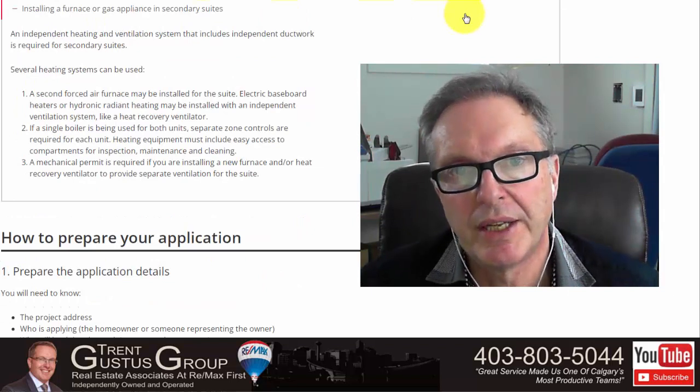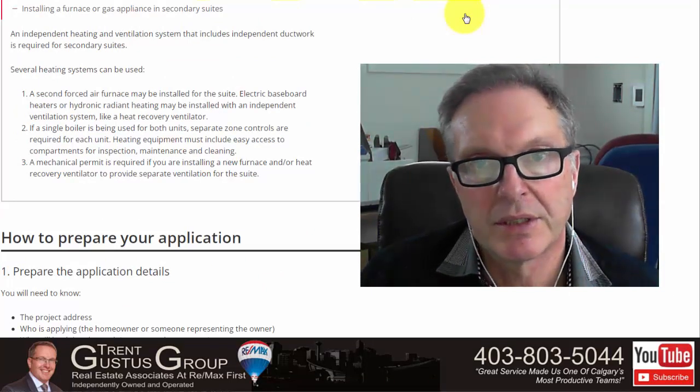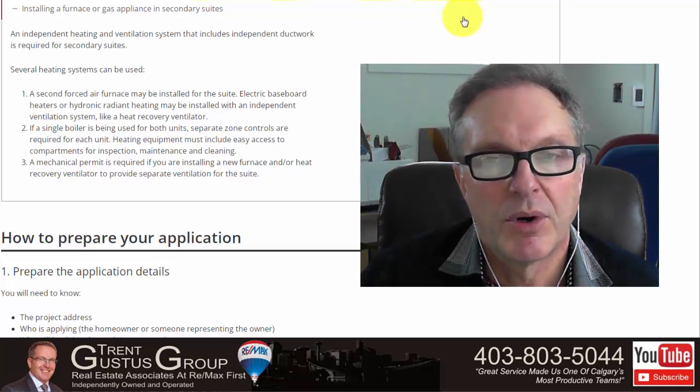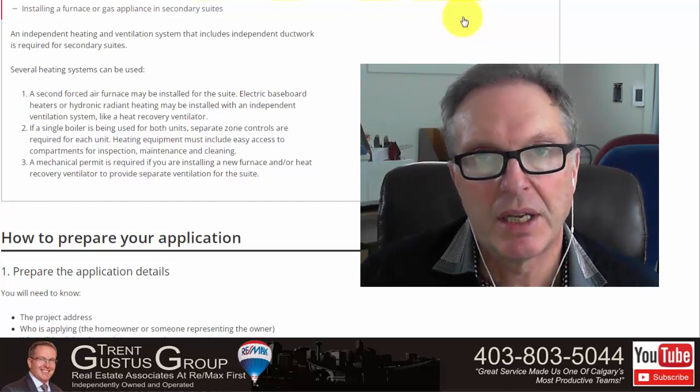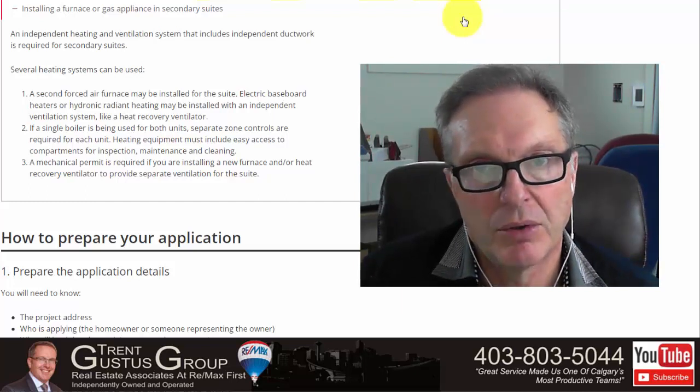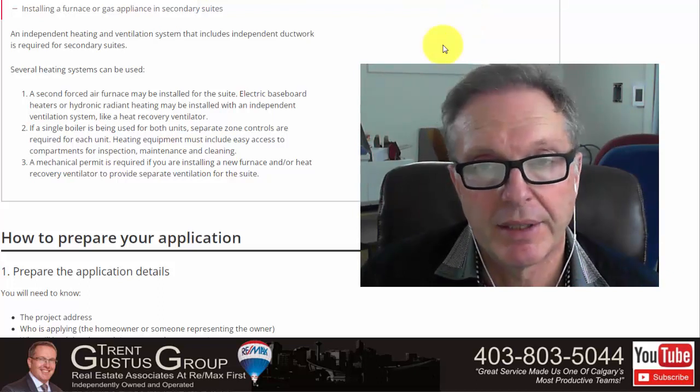Now the big bone of contention is the furnace or heating system. This is where we run into a lot of problems, because they're asking for a legal secondary suite to have its own furnace or heating system. They didn't say that it has to have a furnace, or that it has to be forced air. It just has to be controlled by the tenant.